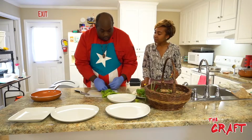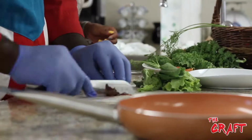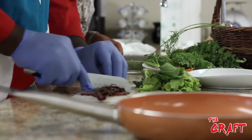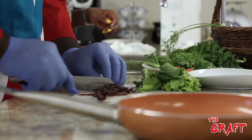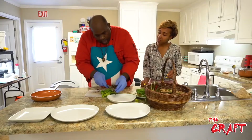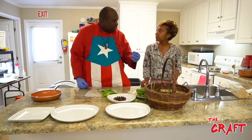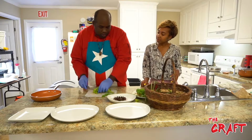What I do is I roll it all. Make like a little bundle. And then I cut it thin. I believe a lot in the thin cut. The thin cut is because you can chew it easy and it's easier to process. Right. When you put the lettuce too big, it's not chewable like you want it.